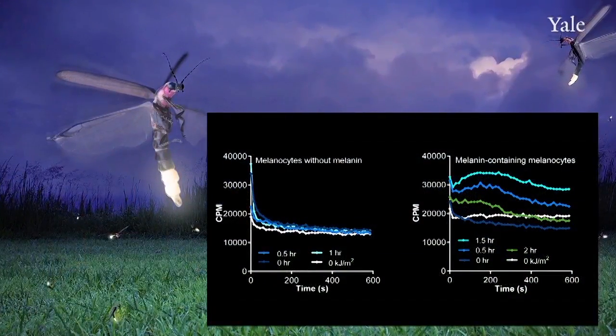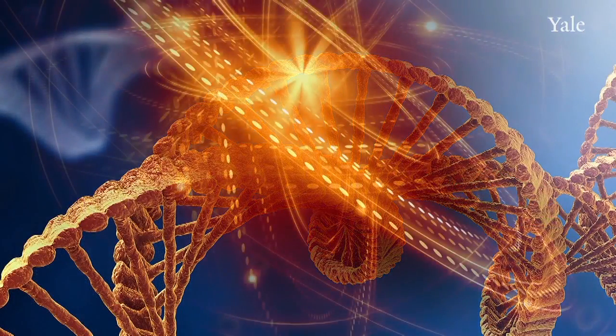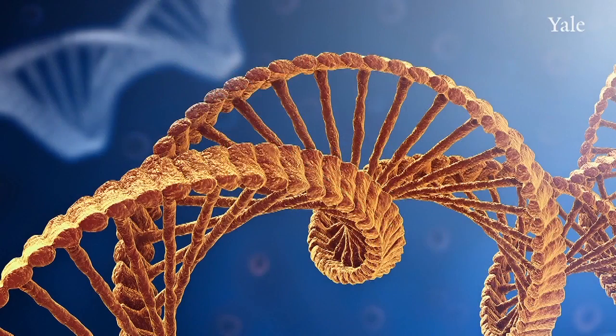And then after that, the electron has very high energy. It transfers that energy to DNA and makes DNA damage of the kind that can cause skin cancer. Because this is slow and takes several hours, it actually gives us an opportunity to jump in and intervene.